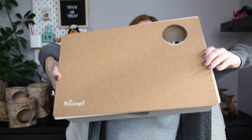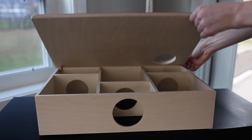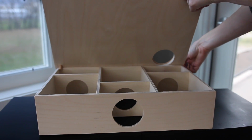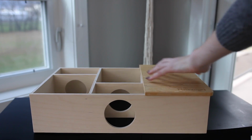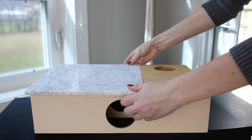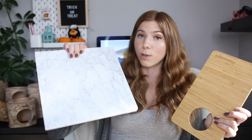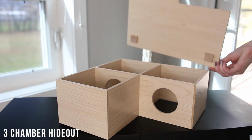Next, we have a couple of multi-chamber hideouts. So this first really big one is their 6 chamber multi-chamber hideout, and this is the Syrian size. It also comes with a cork mat for the top, or you can instead get a different type of top. So this is a really pretty wood, and it matches up with this really nice piece of marble. So this is a good way to keep a hamster cool in the summer. The next multi-chamber hideout is just a 3-chamber hideout.